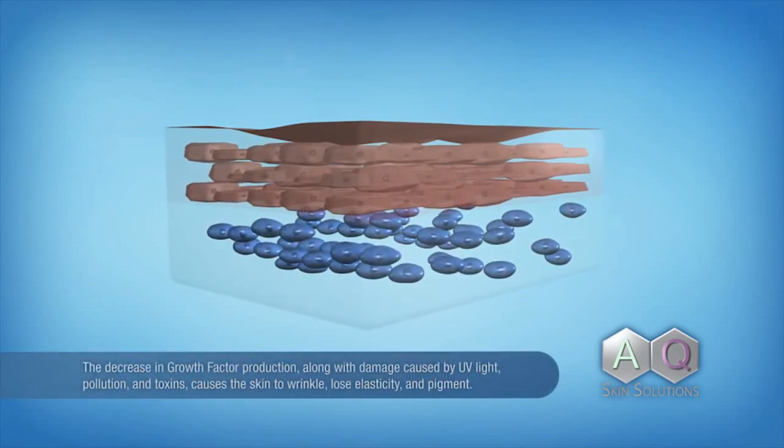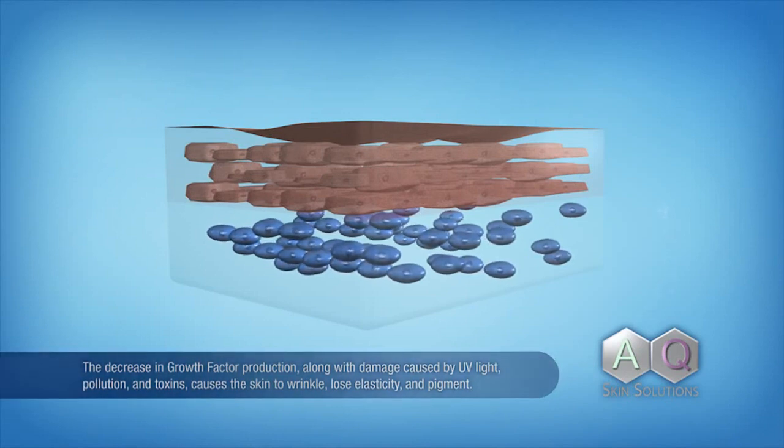The decrease in growth factor production, along with damage caused by UV light, pollution and toxins, causes the skin to wrinkle, lose elasticity and pigment.